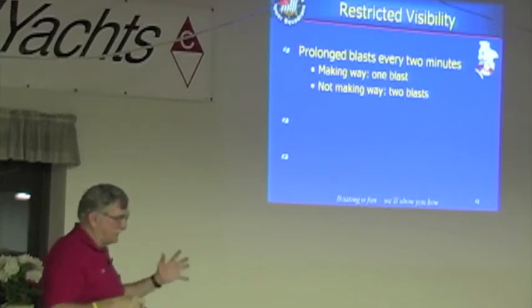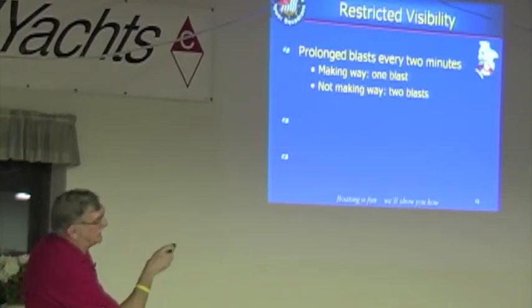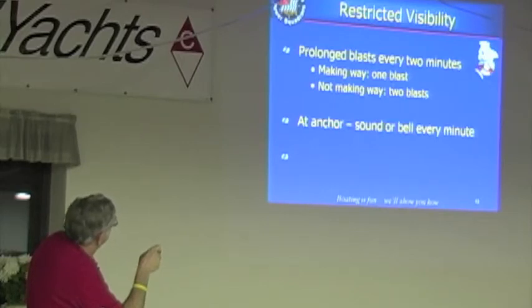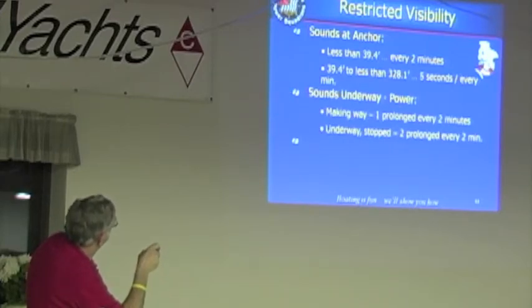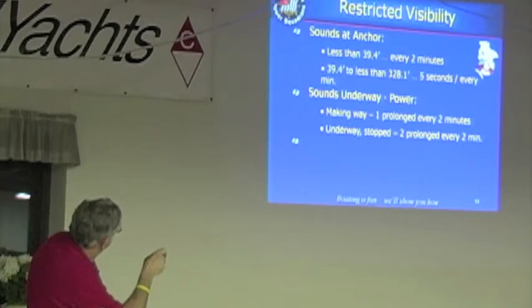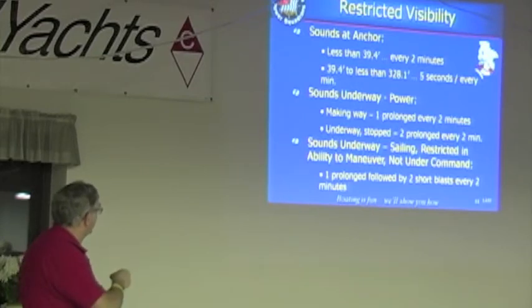Remember we talked about making way? That's when you're actually moving through the water. Not making way, you're not moored, anchored, or aground, but you're just drifting. You don't have your propulsion, your propeller turning, or your sails up, so you're not making way. Big vessels have to carry not only a whistle and a bell, but a gong also. These are the guys you really want to stay out of the way of: not under command and restricted ability to maneuver.